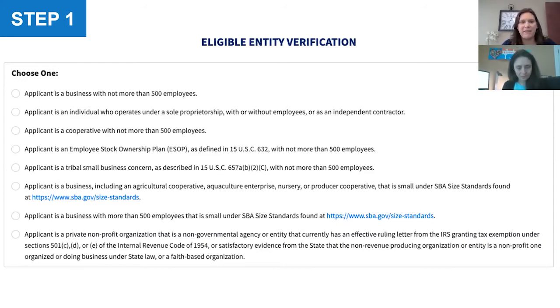The reason you're going to pick that is because even though you're organized as a PA and you do have a business, if you don't have any other employees besides yourself, then you really are primarily operating as an independent contractor, real estate agent in that particular case.